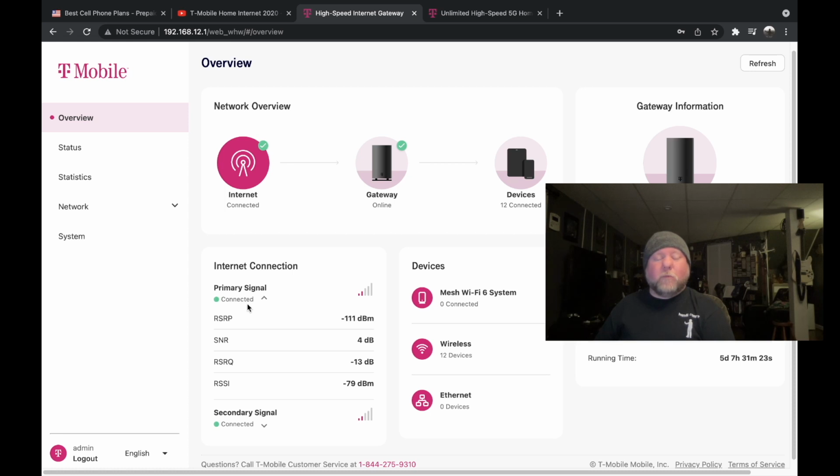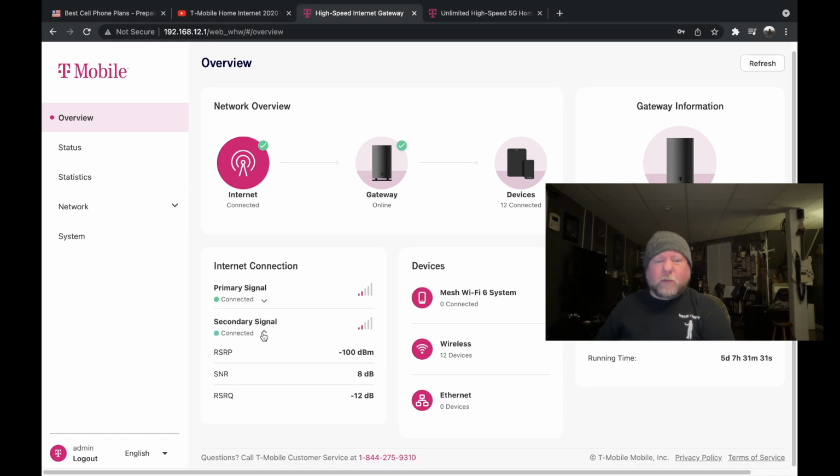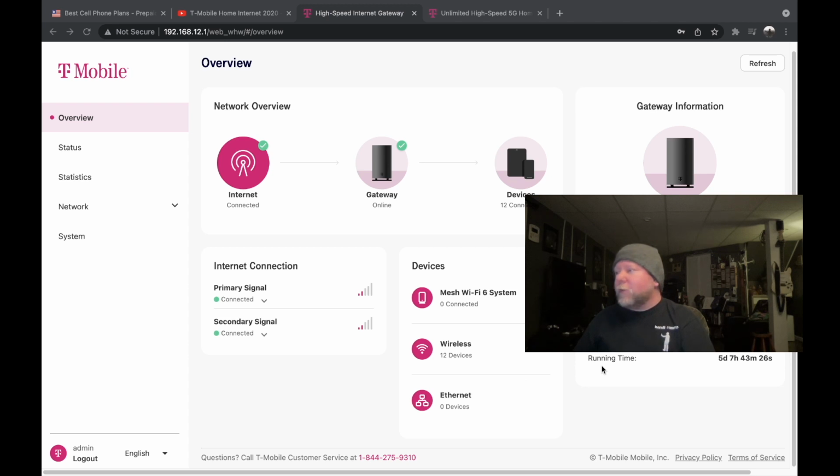And I've gotten really good speeds, even though I've only got 2 bars. And you can see some of the numbers there if you want to look at those. That's my primary signal, my secondary signal. And if we look over here, you can see running time, 5 days, 7 hours, and 43 minutes. I actually had to reboot my router 5 days, 7 hours, and 43 minutes ago.